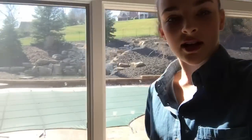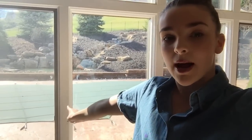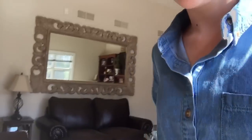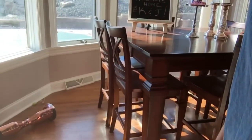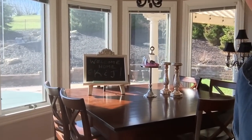Then here's the outside, and it's still cold, so that's my pool. It's still wrapped, or whatever you call it. Then there's some rocks. There's a waterfall out there. And then here is some table. Here's our family portrait that we took at a beach. And my kitchen. So yeah, there's just my kitchen, my fridge. Then here's another dining room table. It says, "Welcome home, J&K." So we just got home like a few days ago.